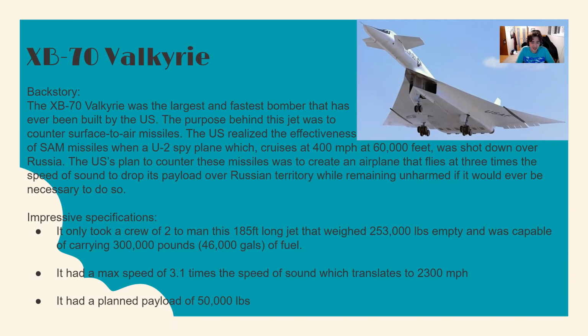Some impressive specifications about the airplane is that it only took a crew of 2 people to man this 185-foot long jet that weighed 250,000 pounds empty and was capable of carrying an additional 300,000 pounds of fuel, which equals about 46,000 gallons. It has a max speed of 3.1 times the speed of sound, or Mach 3, and that translates to about 2,300 miles per hour. And it was designed to have a payload of 50,000 pounds, but that never got put into testing.